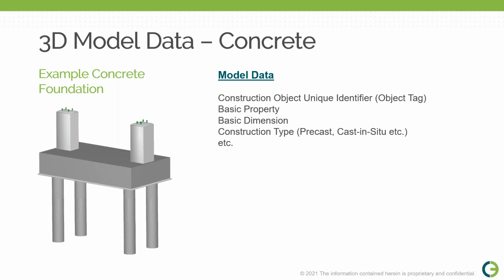An O3 on-build concrete construction component needs some mandatory information like object tags. Objects should be modeled based on the construction sequence, very important. In many cases, we have seen that the concrete is modeled without considering its construction sequence. Let me take an example, the same foundation. A foundation has many parts like piles, pile caps, pedestals, grout, anchor bolts, etc.